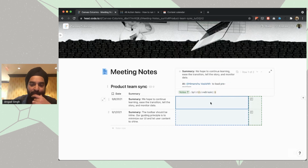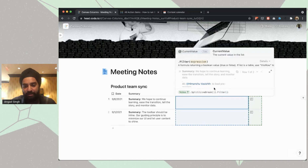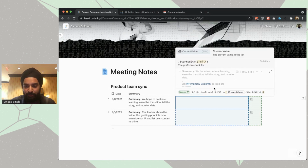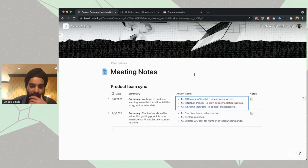So I'm going to break it on the line break, and it's basically returning the same canvas, but one line at a time. And then I can use that to filter all the lines, and I only care about the lines that start with a certain value, right? So they have to start with AI, and so I'm just writing the starts with formula that exists in Coda, and I can just write AI, and you can see now it's only returning the lines that start with AI, and maybe to just make them look really nice, I can return a bulleted list.